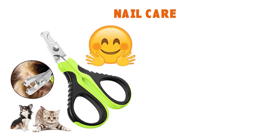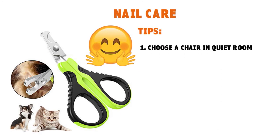What about nail care? Does your cat disappear when the clippers come out? Do you have to wrap her in a towel to give her a manicure? Again, you have to follow a few tips when it comes to nail care. Choose a chair in a quiet room where you can comfortably sit your cat on your lap. You want to get her when she's relaxed and even sleepy, such as in a groggy after-meal state.